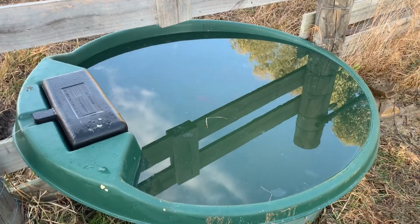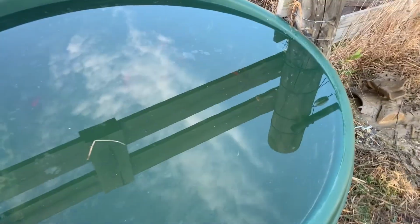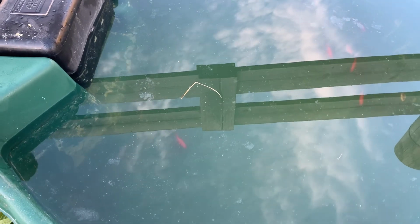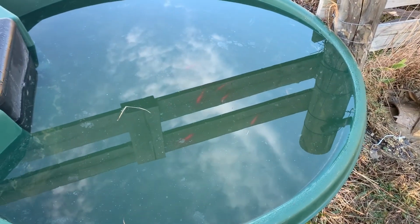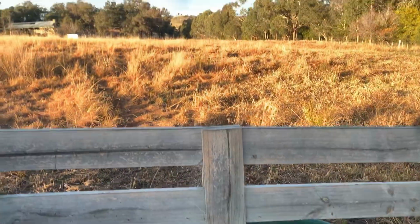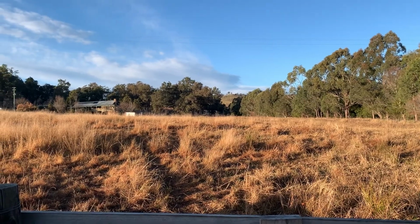So Robert came down and cleaned out the tank, and now it's nice and clear. And there's actually some goldfish in there, if you can see. There's about 7 goldfish in there, and you could not see them when it was so green and algae. So that's really nice and clear and full. So that is certainly not leaking. And the sun's coming up. It's going to be a nice day. Well, there's frost on the roof.